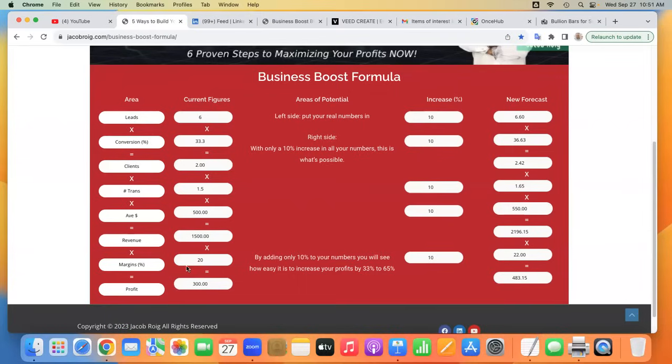Right now, if your profit margin, which we're going to set at 20, if you just converted that to 22% instead, you're going from 300 to 483, which is $183 increase, which is 60% plus in your profitability. This is how easy it is, you guys, to grow your revenue and grow your profitability. It doesn't mean that you're going to see a 60% increase in your bank account in a month. But if you implement these things, every single sale from that point forward is increased this amount of your revenue and this amount of your profitability.